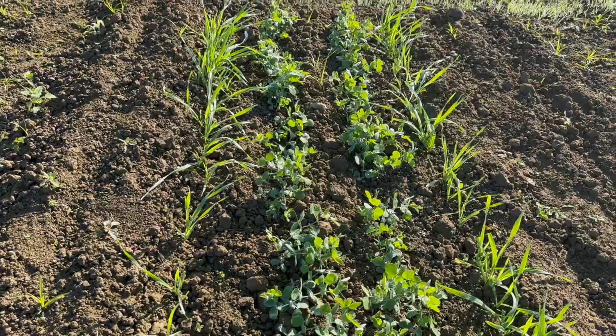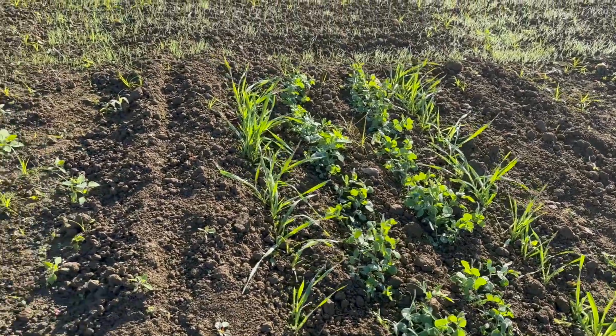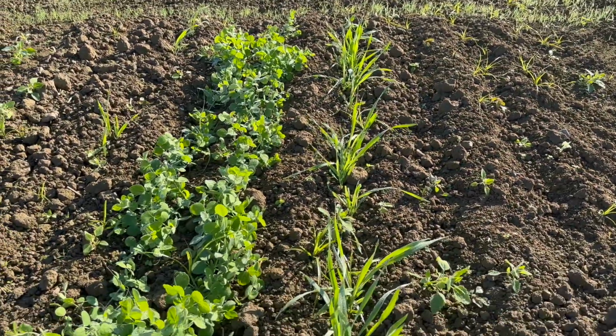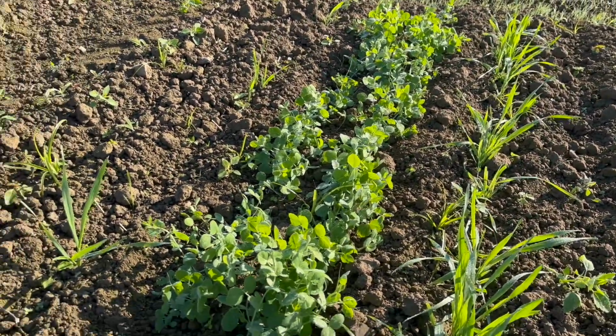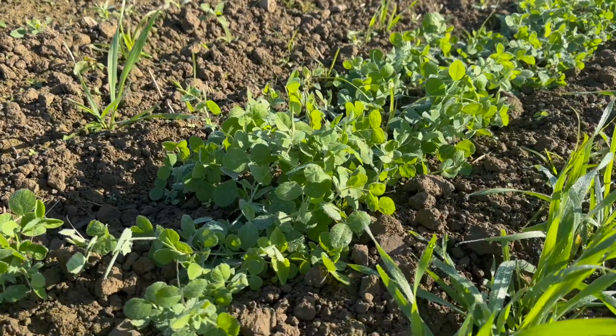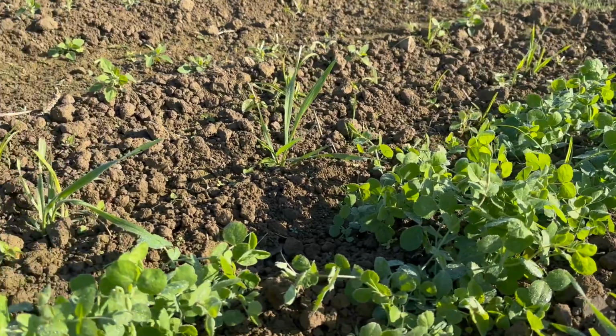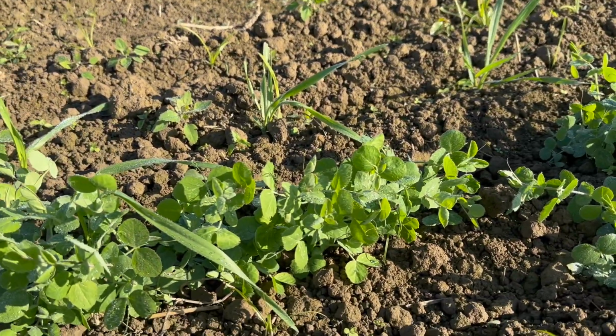Then compared to this, which is my 4, I'm going to come over here to this plot, which is even a little more lush. So the plants are a little taller, maybe 7 or 8 inches for the taller plants, very well filled in. This one really stood out in my plot, so I'm going to give this one a 5.